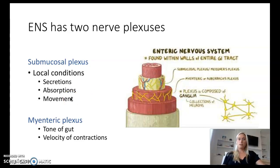The submucosal plexus is the inner plexus and is responsible for secretion, absorption, and muscle movements. The outer plexus, the myenteric plexus, right here, extends throughout the entire length of the gut and exerts main control over GI movements such as velocity of contractions and tone of the gut.